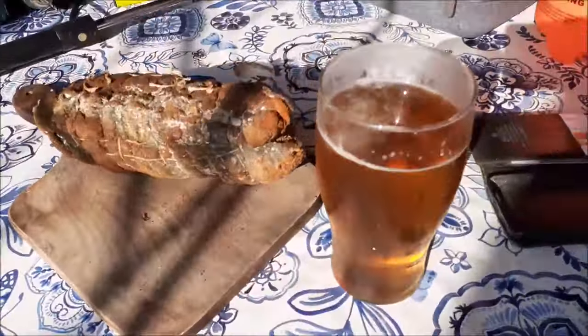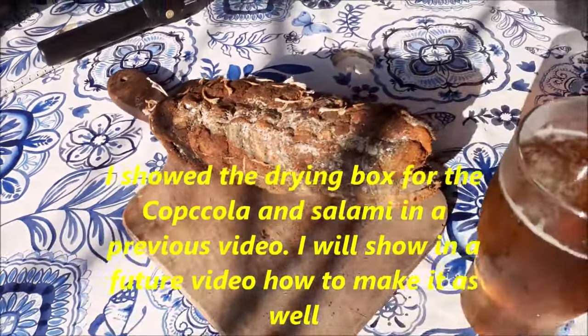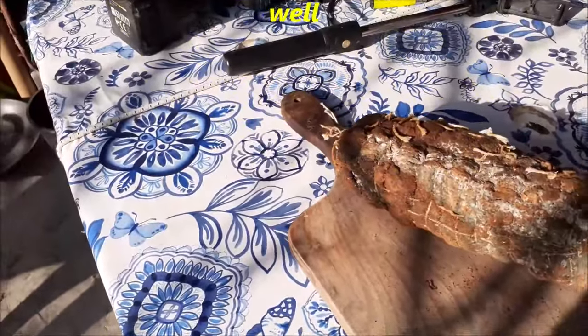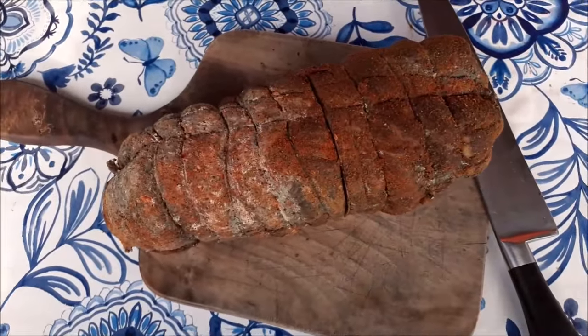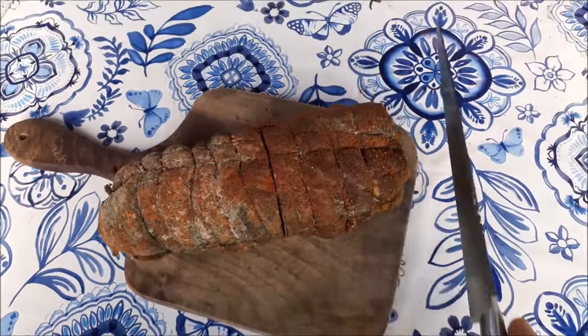But it's now beer o'clock, and the unveiling of the copper cola. So I'm going to take the strings off it, cut it open, and see what it's like inside. Hopefully that'd be a nice piece of... I didn't realise while I was uncovering all this that I wasn't actually recording it, so I'll have to do an imitation of cutting it in half again.